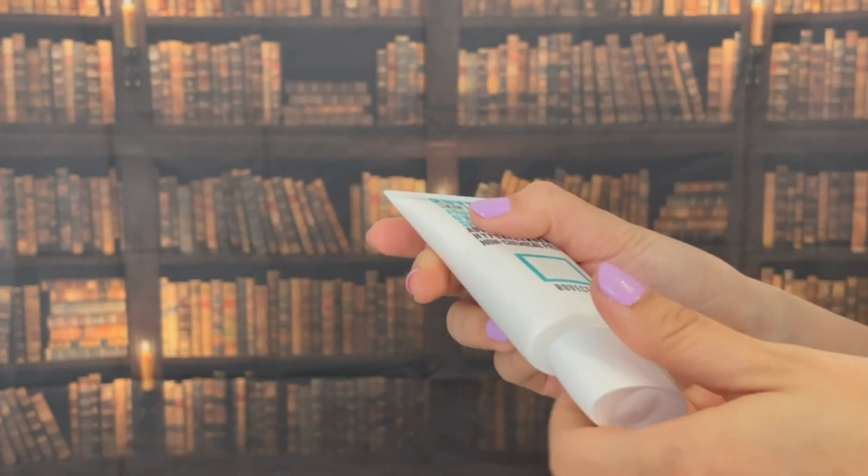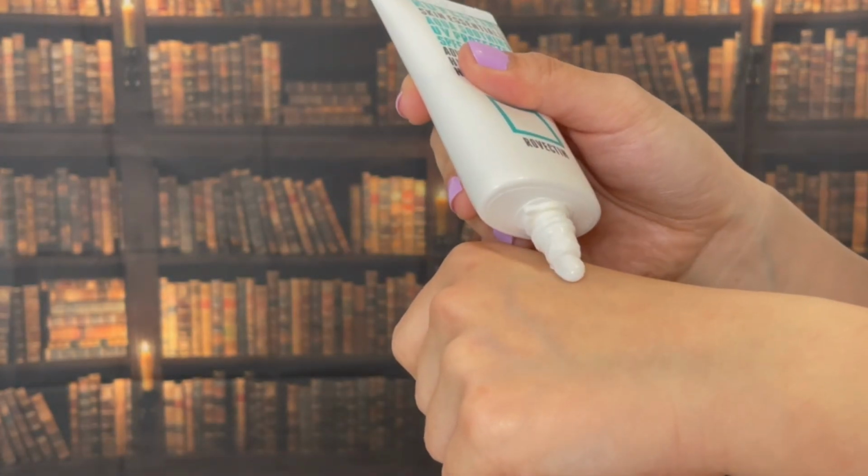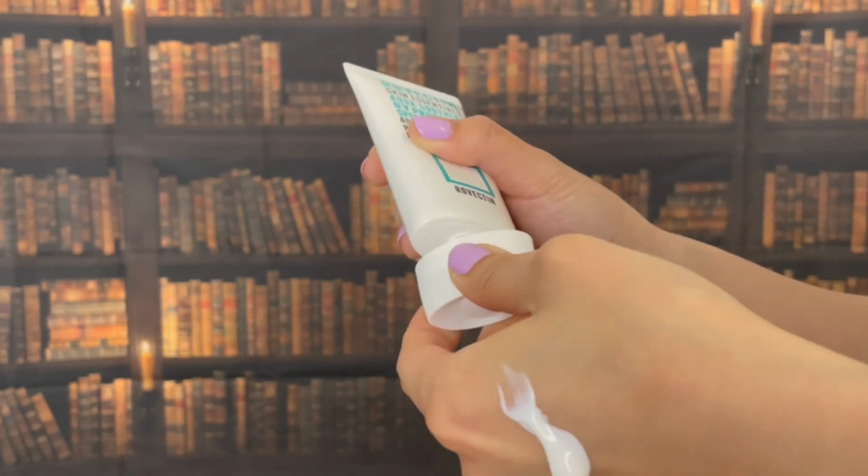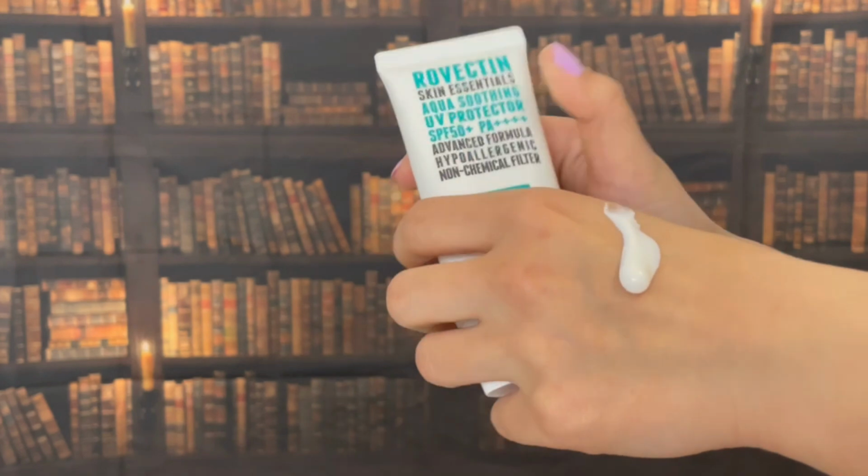It says it's an advanced formula, hypoallergenic, non-chemical filter. So this one is a mineral ingredient only sunscreen containing both zinc oxide and titanium dioxide. So I was thinking this one's going to be so pasty, will not like it, definitely not enjoy. I actually found it's much better than I expected. There's no white cast that I see straight away. There is some time, as in you have to really work into it because of the mineral ingredient, but it's much better than I expected.